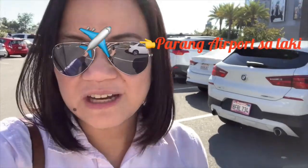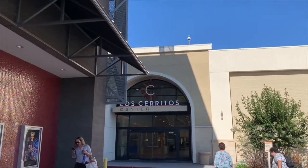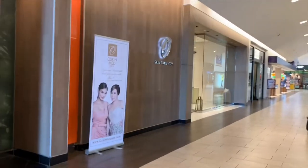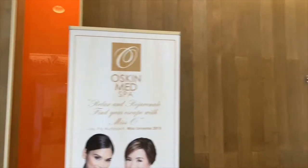Hey guys, so, andito na ako ngayon sa parking lot ng mall. So, pupunta na ako dun sa O-Skin Med Spa. It's sunny and bright here in LA. Good weather. 80 degrees. Medyo mainit na konti, summertime. Pero, carry pa. So, ito yung mall. So this is where I'm gonna go. Dito ako pupunta sa O-Skin Med Spa. There we go.